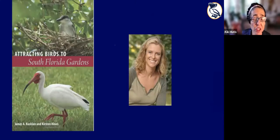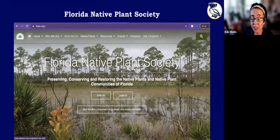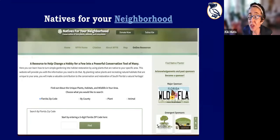These are some of the resources that I strongly recommend. Attracting Birds to South Florida Gardens by my friend Kirsten Hines and Jim Cushlin. And we have some of these for sale at Pelican Harbor. Florida Native Plant Society, I strongly encourage everyone to become a member. They have great resources on putting the right plant in the right place for your native garden. Natives for Your Neighborhood is an incredible webpage that if you put your zip code in there, it will tell you what plants were originally found in your neighborhood. So it helps you recreate the type of habitat that you had.